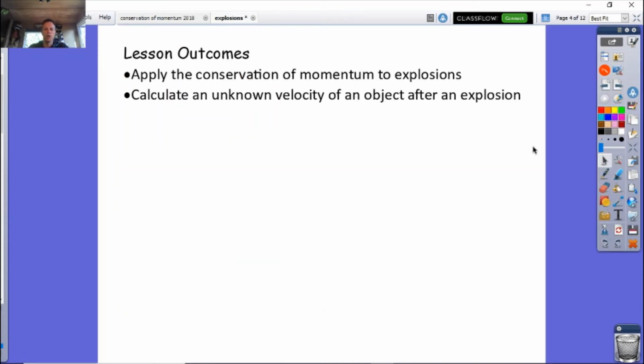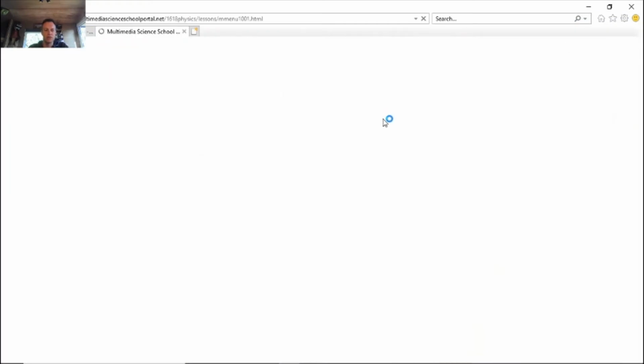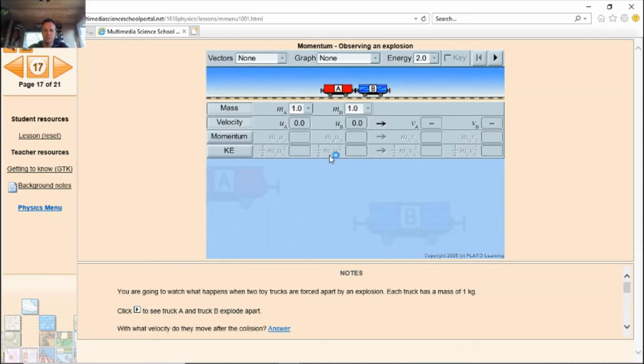But what I want to do now, and go through in detail, is applying conservation of momentum to explosions, and also how you calculate the unknown velocity of an object after an explosion. So to show you this, I've got a simulation here. This is going to be a straightforward explosion.